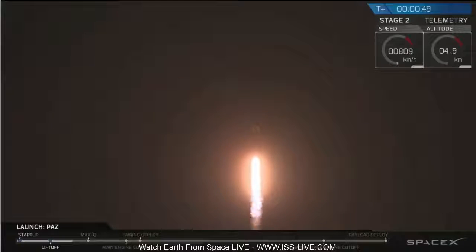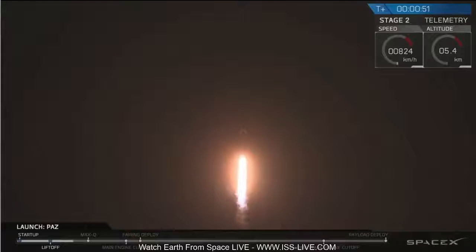For those of you just joining us, you are watching the Falcon 9 as it ascends through the atmosphere carrying the PAZ satellite to a polar sun-synchronous orbit.